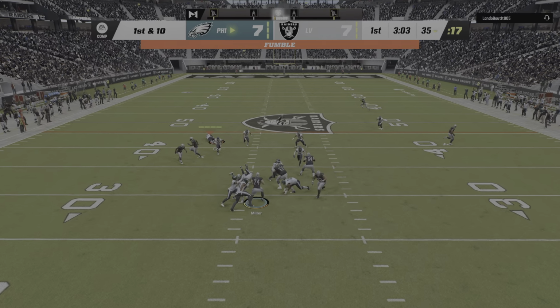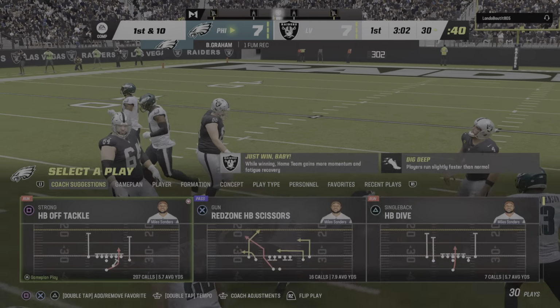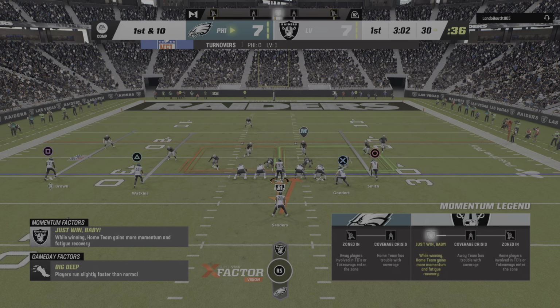And now the ball's out. Carr lost it. Fumble. And it's picked up by the Eagles. And his guys will take over at the 30-yard line. So 1st and 10 now from the 30.